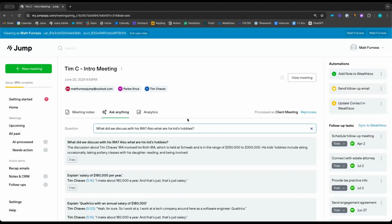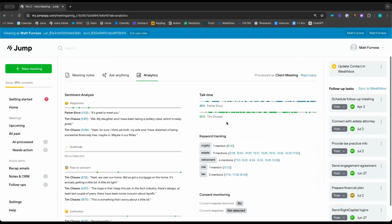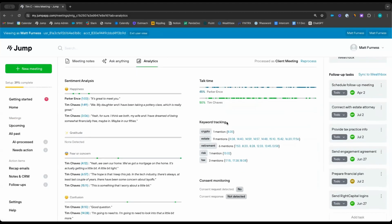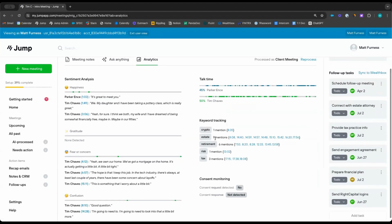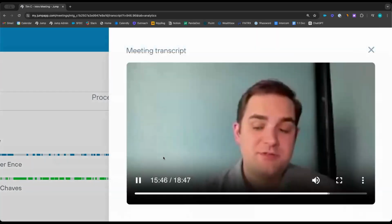And then the last piece I want to show you as this loads, and I won't wait for it to, I'll just refresh it here, but the analytics, these will pick up some sentiment of the client, how they're feeling throughout the meeting. So whether it's like happy, confused, concerned, etc., with some timestamps, talk time ratio. So you can sort of self-coach on maybe, hey, Parker, looks like you talked a lot here. Let's kind of dig in and see what you were saying.